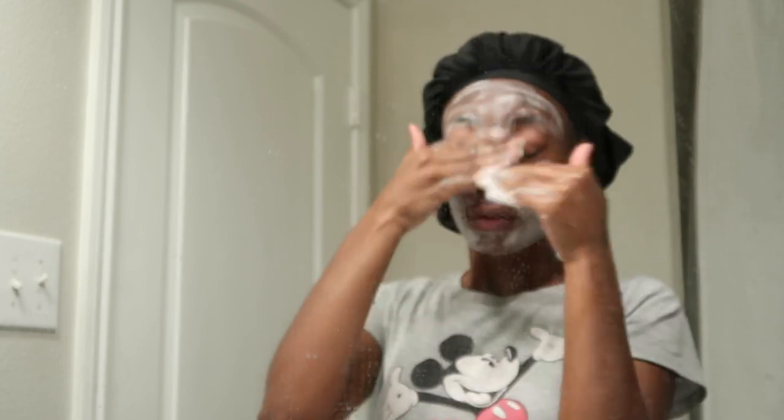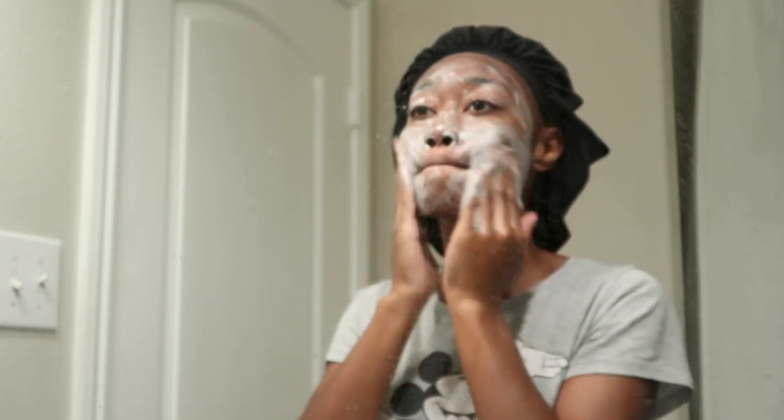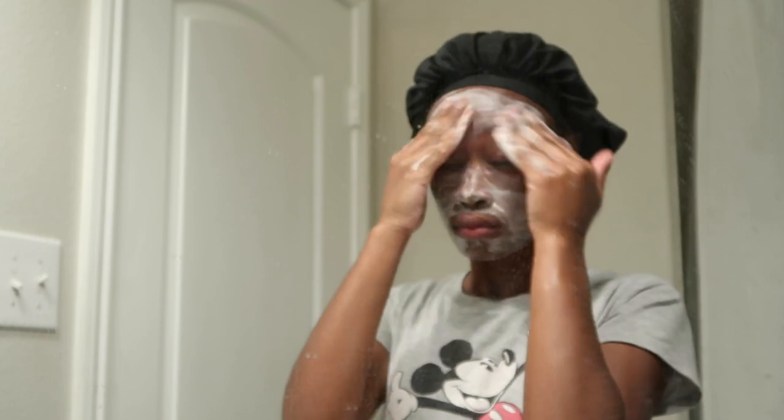So I'm just going to massage this into my face for about 45 seconds to a minute. And this is also one of your most important processes in cleaning your face. Mind you guys, I do have oily skin, so these products that I'm going to be using are mostly catered towards oily skin. The only thing that does not produce a lot of oils is my nose. Other than that, everything else produces oils.